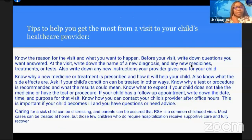Tips to help you get the most from a visit with your child going to the healthcare provider. Know the reason that you're visiting. Write down any questions before you get to that provider. Most parents, by the time they get to that doctor's office, forget a lot of their questions. And when they leave, that's when they remember. So it's important that you write your questions down so you can get your questions answered.